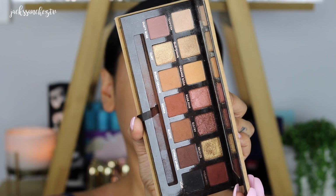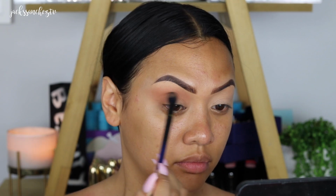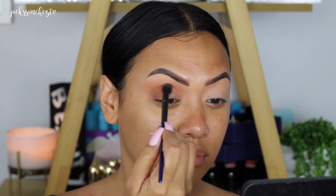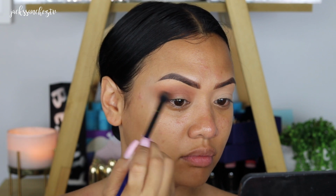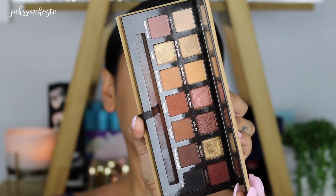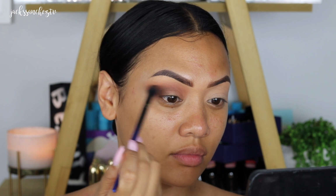Now going in with the shade Sienna, I'm placing that right under Burnt Orange. I'm just building more dimension and more depth, using the same technique, circular motions towards the outer part of the eye and in the crease, just using swiping motions. Now going in with the shade Rustic, placing this on the outer part of my eye right underneath Sienna, and we're just slowly building more, no drama, more depth.